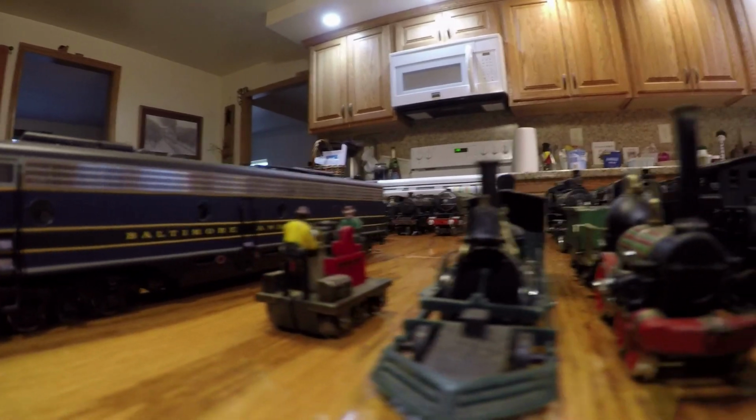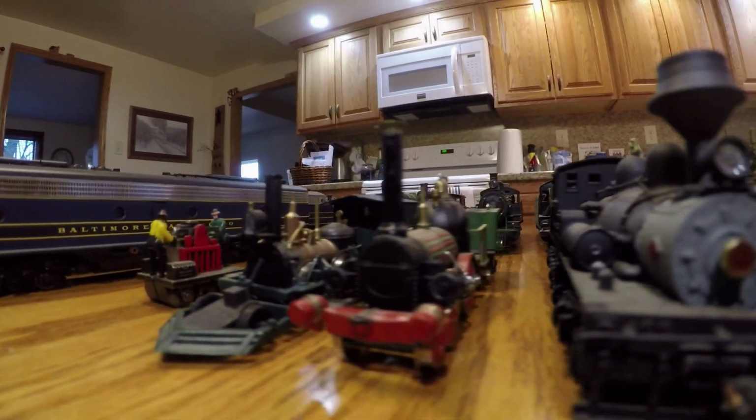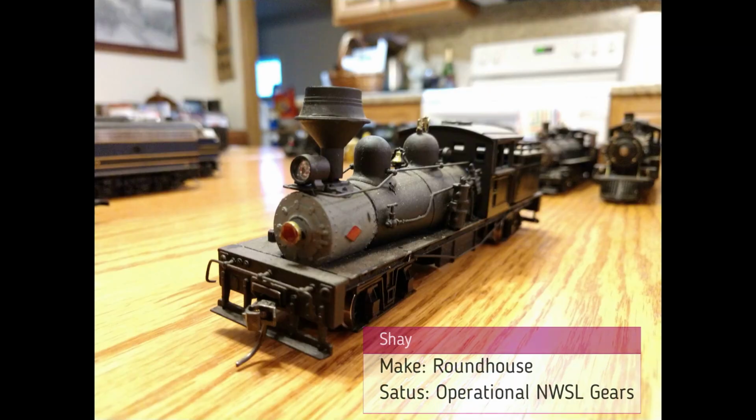Next up is a very vintage Bachmann locomotive, this being the famous John Bull of the Camden and Amboy Railroad. Then we have another Bachmann locomotive, this being the Prussian, which came in a great set with 3 little vintage cars. Here we have a classic Roundhouse Shay.